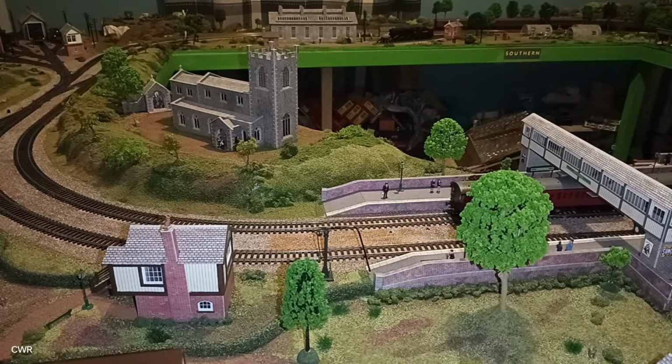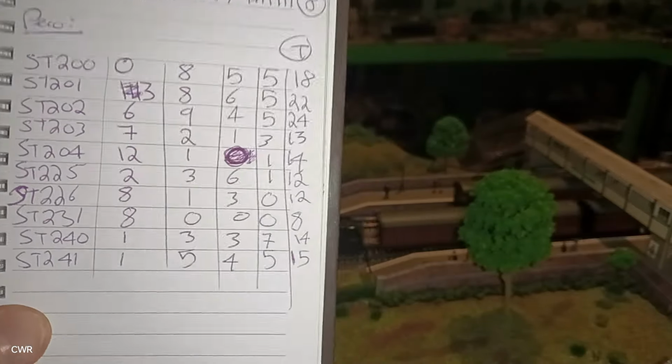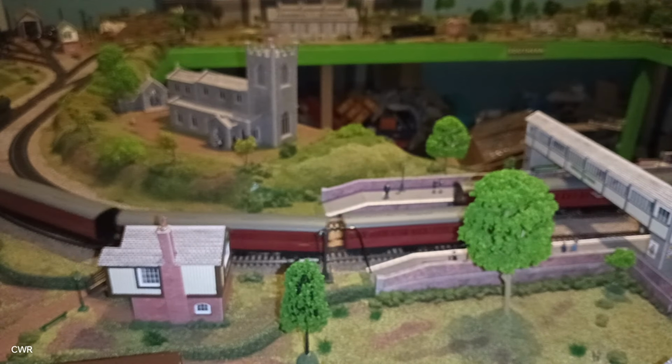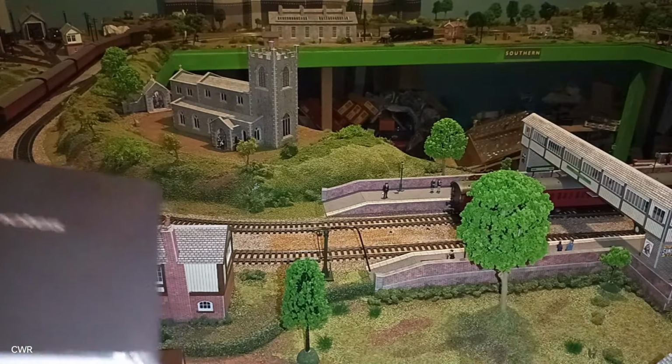So I have got the finished track plan. What I've got in here is my notepad, trusty notepad, and all the track I need. I'm going to try and save as much of what I've got here before I then go on to sort of get what I need from the notepad.